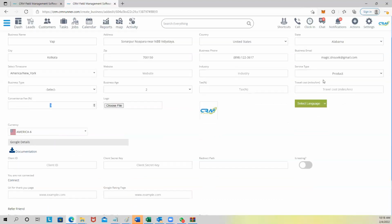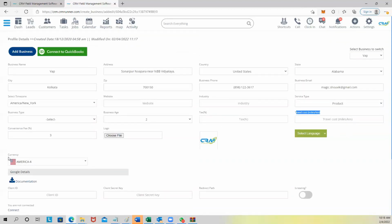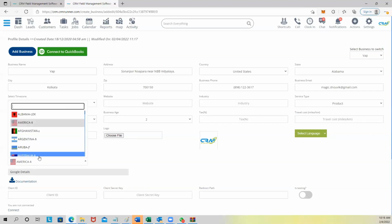Yeah, good. You can put here, by the way, the travel cost, like miles, kilometers, how much people need to pay for travel. And you can change the currency. Like I told you, you can choose any currency. In this case, it's dollar, but you can do pound, whatever. So you can choose any kind of thing.